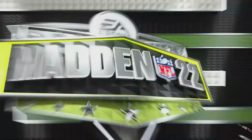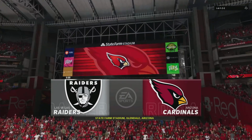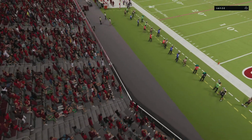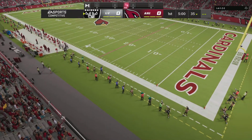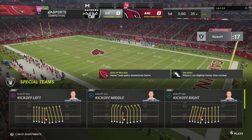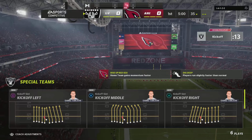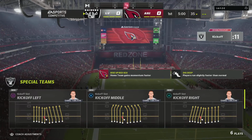EA Sports coverage of the NFL has us at newly named State Farm Stadium in Glendale, Arizona. It's certainly hot outside here in the desert, but somehow this Cardinal crowd turned up the heat a moment ago. They were in a frenzy as their team emerged from the tunnel, and the Cardinals are set to do battle with the Las Vegas Raiders.